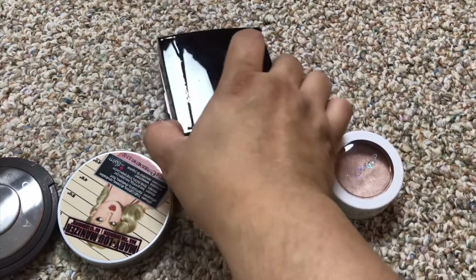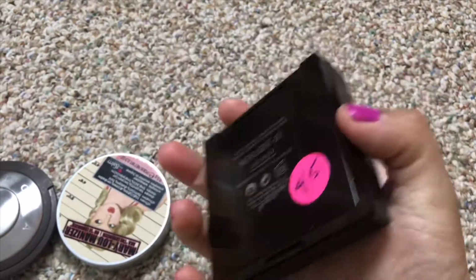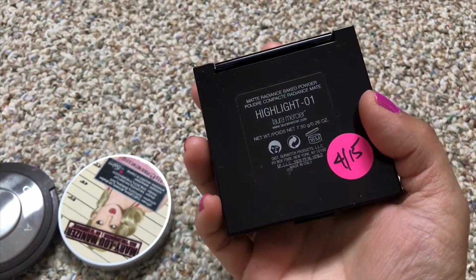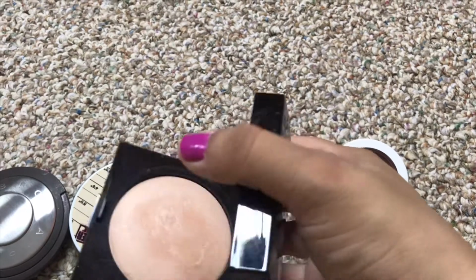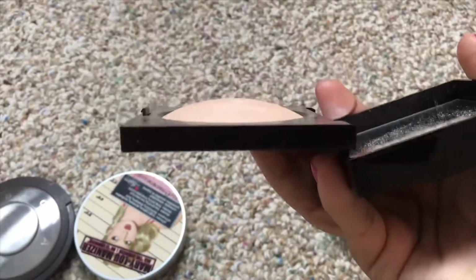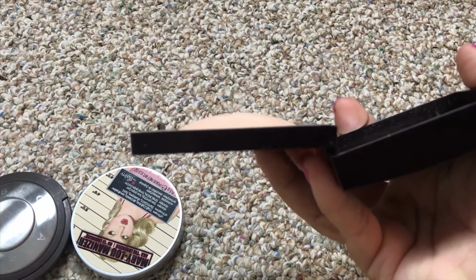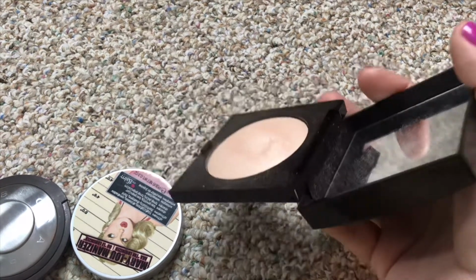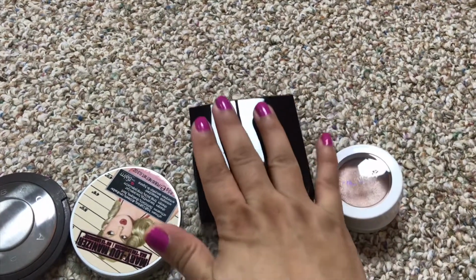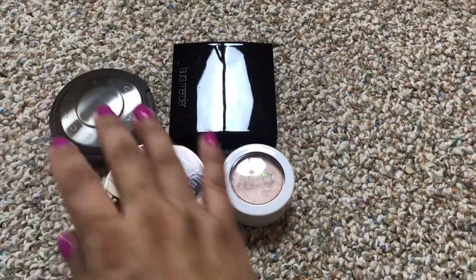And then the last one I haven't even touched is this Laura Mercier highlighter in one. And what I wanted to do, which I don't think I'm going to be able to do this year, but it was a great goal, was to kind of flatten out this dome. So I don't know. I have a lot of highlighters that I need to work through. But that is my progress.